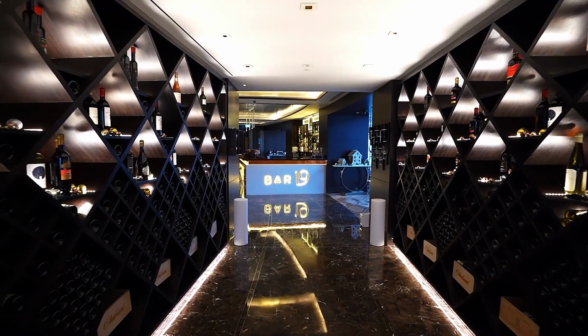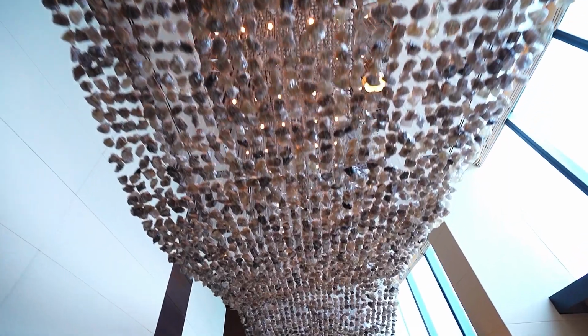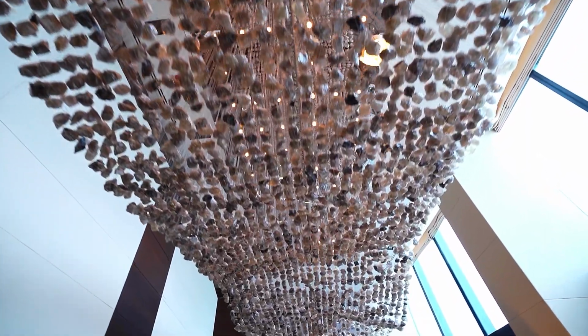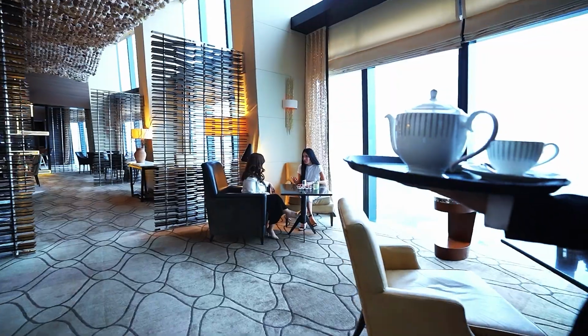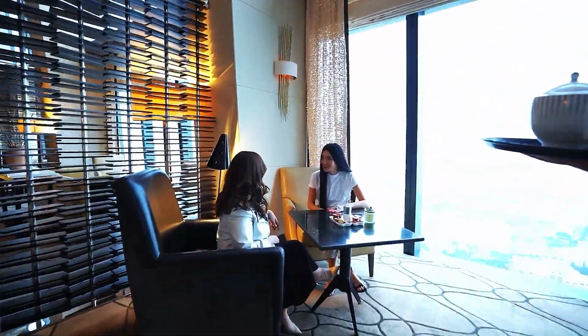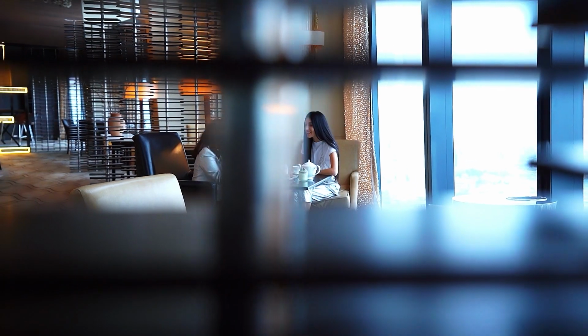Bar 19 is certainly a very exclusive restaurant. I would even say that such a restaurant is the only one in the city. We hold festive evenings, wine evenings. We recently had an event with Roberto Cavalli with a very nice setup. There were many guests, even from Italy. Everyone really likes this location.